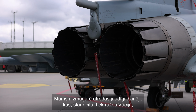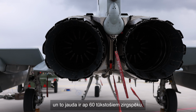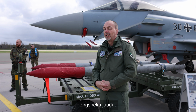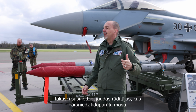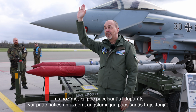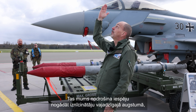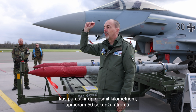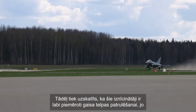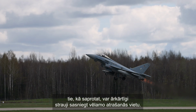We have big engines in the back, made in Germany by the way, that produce about 60,000 horsepower. So 60,000 horsepower from those engines, meaning we have more power than the aircraft weighs. That means after takeoff we can actually climb and accelerate on the way up, and that gives us the possibility, if an aircraft would be up there at a regular altitude of 10 kilometers, we could be there in 50 seconds. So that is why the aircraft is really made for this air policing mission, because we can get everywhere in a very short time.